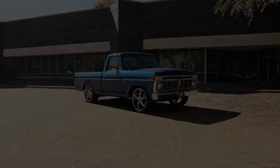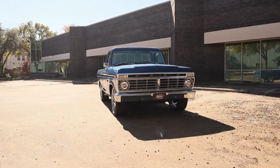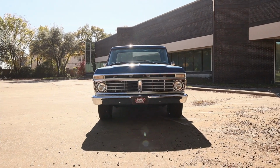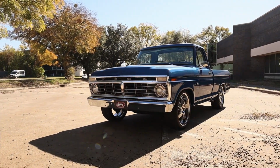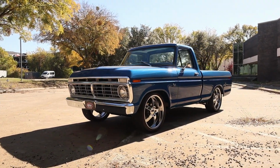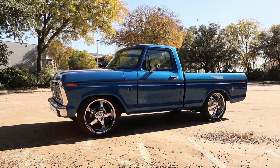The second truck in this video is a 1974 Ford F100. Now, like the C10 we just talked about, almost every inch of this truck, both inside, outside, and under the hood, is completely restored and near completely custom. That extends, first of all, to the 360 cubic inch V8.